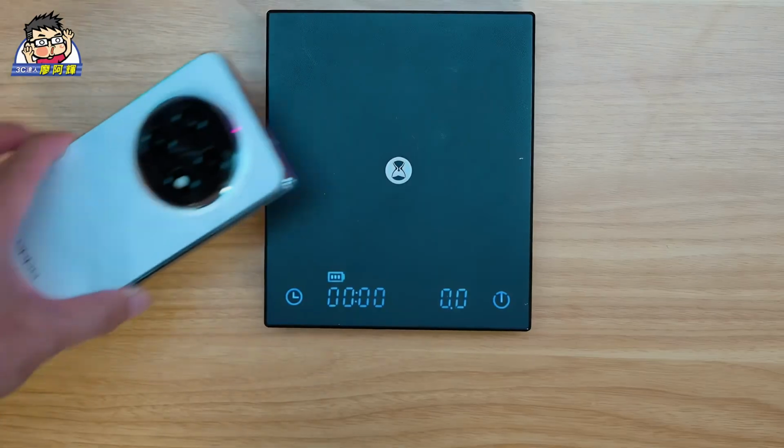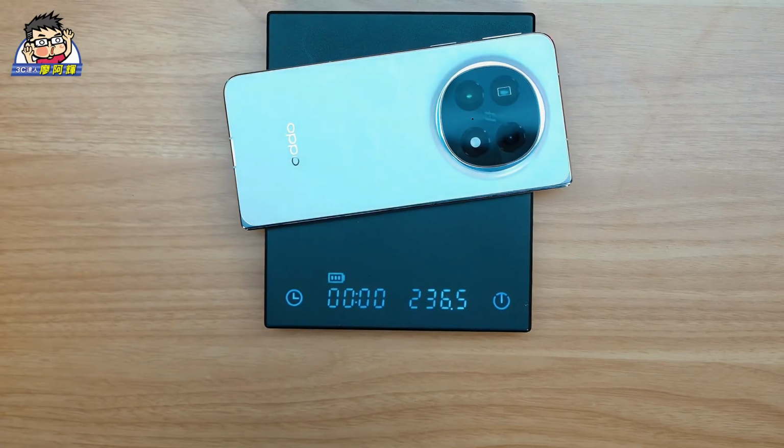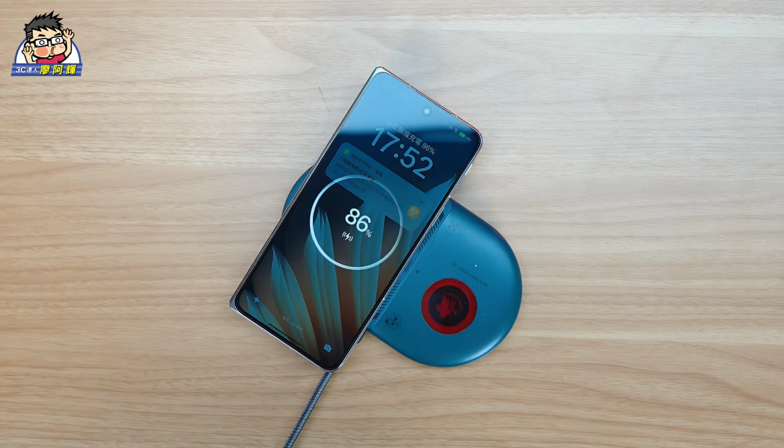The key feature of the Find N5 is its lightness and thinness. Prior generation was 239g, the OPPO Find N5 has reduced to 229g. This time, the OPPO Find N5, after the astonishing reduction in weight and thickness, also includes wireless charging. And the battery is larger.